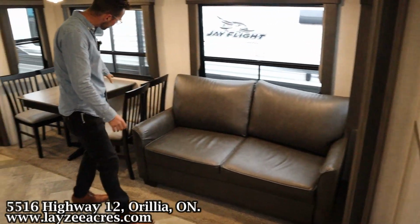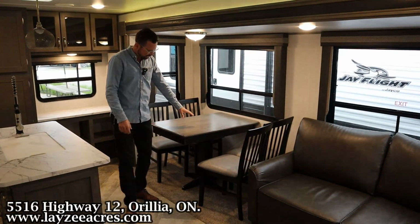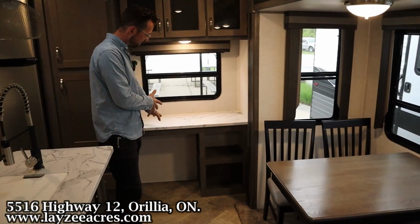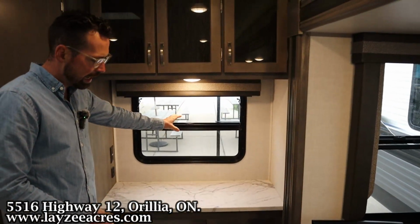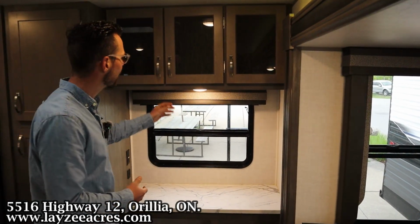We got our freestanding table and chairs here. Windows all on the slide, which is great. Freestanding table and chairs, that's kind of nice, especially because you have the desk here at the back. You can pull one of those chairs over here, work at the desk if you want. You got a receptacle and USB, and then shelf down the right-hand side. Nice window here. And if you're not using this for a desk, there's just a little more counter space, maybe a spot to park an appliance, that kind of stuff.